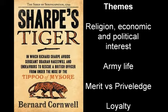Again, the themes are not exactly the biggest attraction point of this book. The action sequences and the historical information are the most interesting.